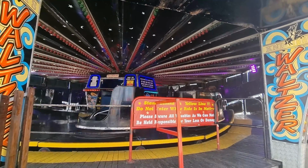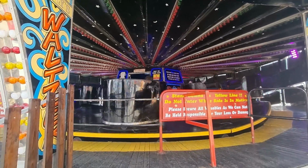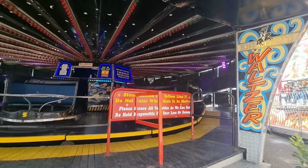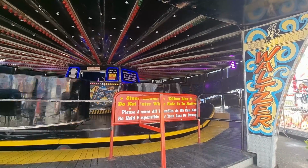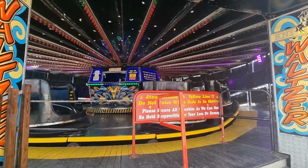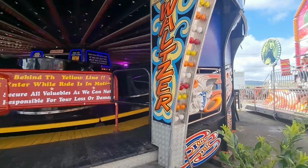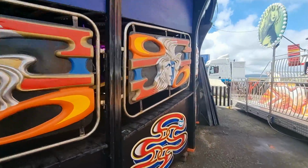Where is he? There he is. He's trundling around, all right. Right, let's have a little look around the side here, see if we can catch him coming round.